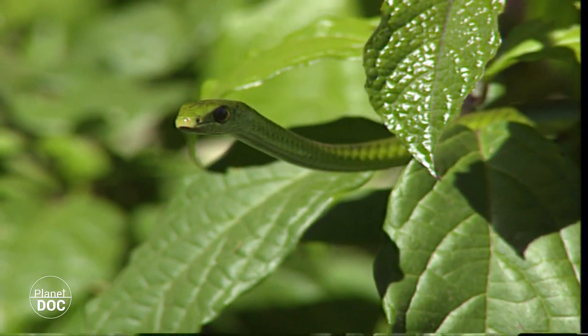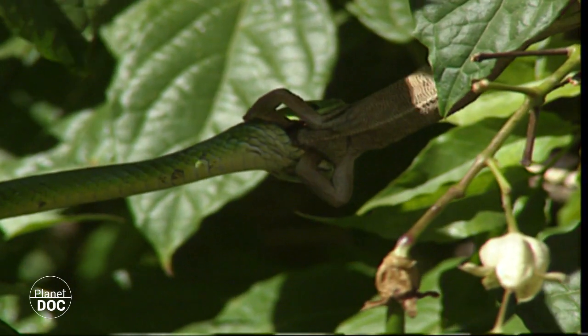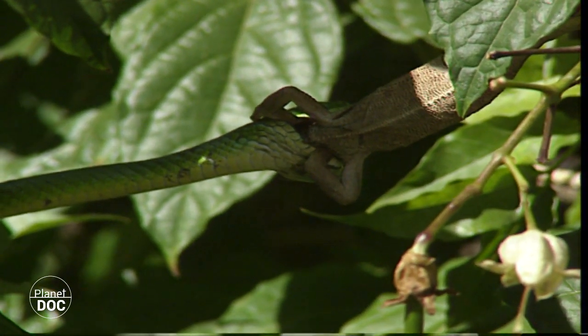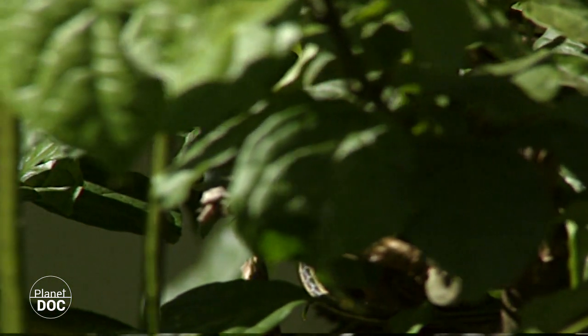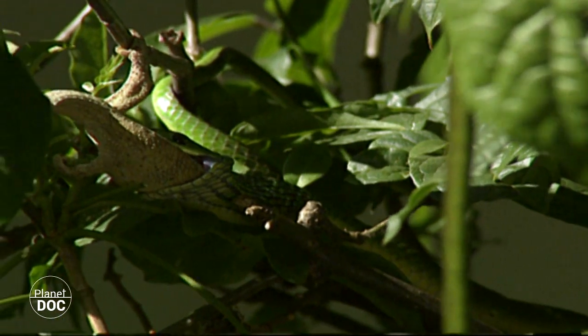Although not as powerful as that of the black mamba, the venom of this mamba acts quickly. Once bitten, the chameleon has no way out, and a few minutes after the attack, it is gobbled up in the apparent tranquility of the closed undergrowth.